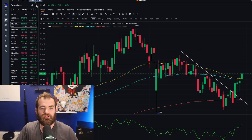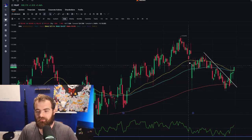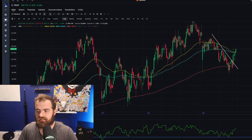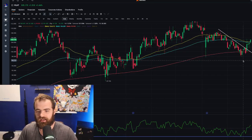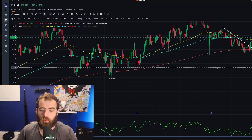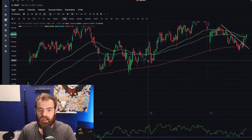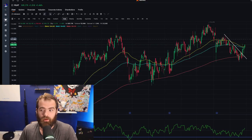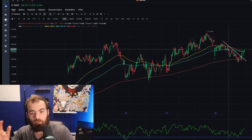But let's talk about the trade here on Planet Fitness. Now, for me, I love having a checklist. A checklist is so easy because it's just a set list of criteria that you need to have before buying a stock. So for me, the first thing on my checklist is trends. I want some sort of upward trend. I want buying pressure. And you guys will see, we've seen the stock go from 80 to 114.